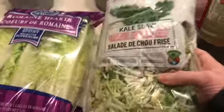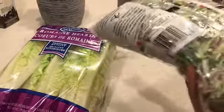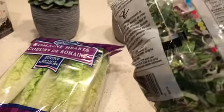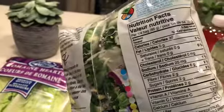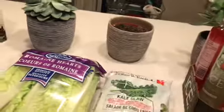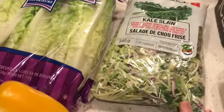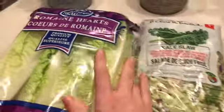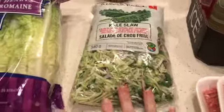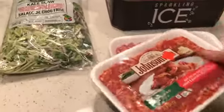This is a little bit different from what I had this week. This week, the one I had wasn't a slaw. I thought I would try this. This is a kale slaw. So it is 6 grams of carbs, 2 fiber per quarter bag. You know what? It's kale and good stuff, and I'm willing to use up carbs on that kind of thing. I may try to do something, mix these 2 together.